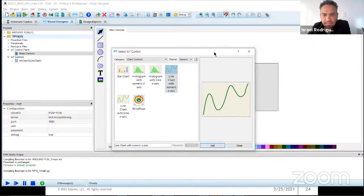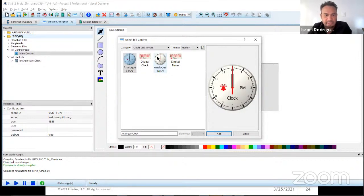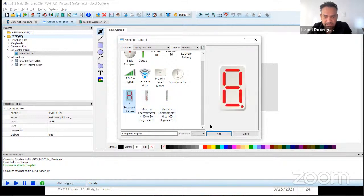If I add this one, it opens here the control panel. I'm going to start to design, but I'm going to include also other things. I could use timers, clocks and timers, dials and sliders. In this case, I'm going to choose a thermometer. I add it here. If you see here, I have the graph chart, and here a thermometer. I'm going to choose also a seven-segment display to count how many people are going to enter the shopping mall, for example.